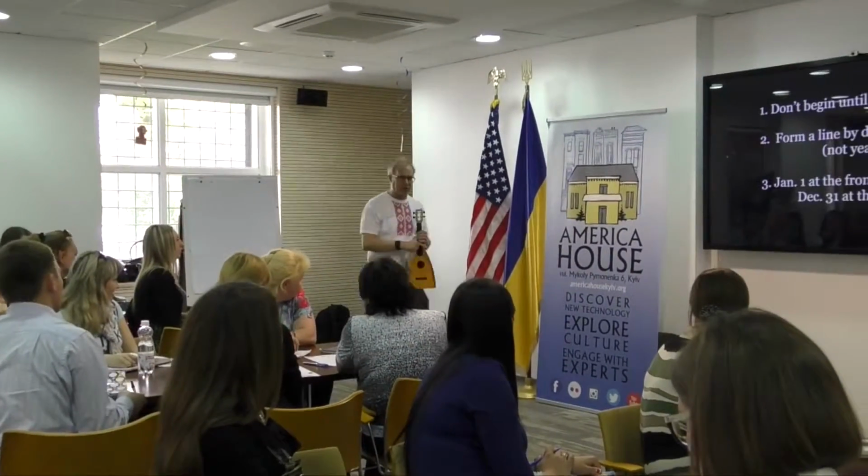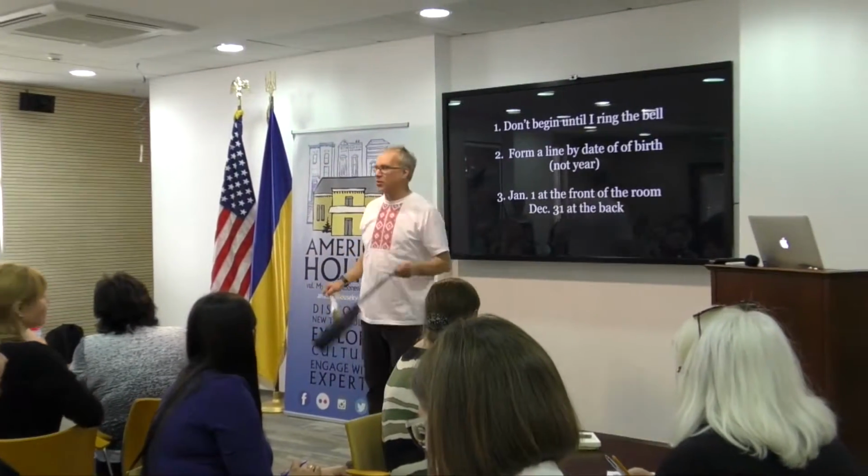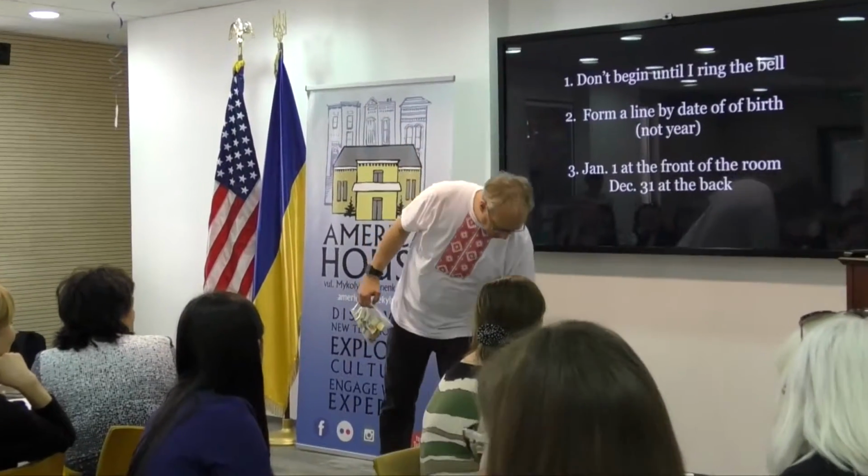teamwork, coordination, and this instrument here, which is called a ukulele. To do this, we're going to need to have the freedom to move. It's impossible to do movement in a class with a lot of students, isn't it? It's pretty hard. But we're going to do it anyway, because I never take no for an answer.